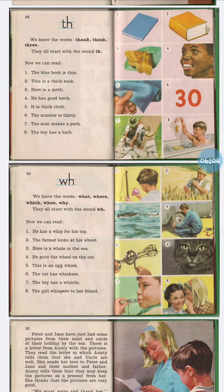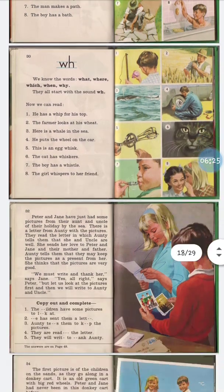We know the words think, three. They all start with the sound th. Now we can read. The blue book is thin. This is a thick book. Here is a moth. He has good teeth. It is thick cloth. The number is 30. The man makes a pat. The boy has a bat.